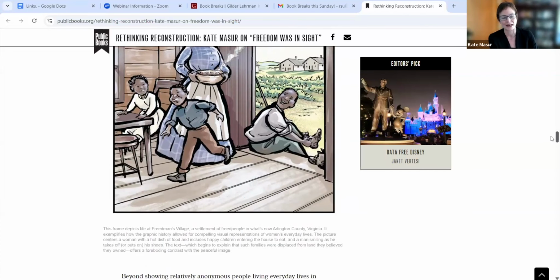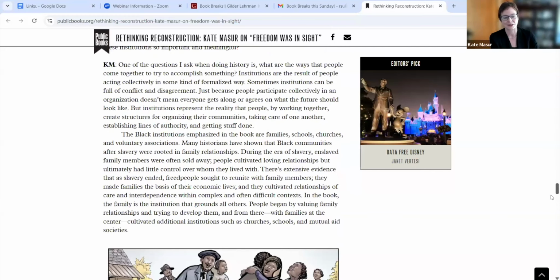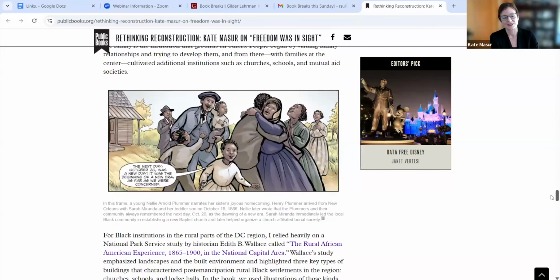And then if we scroll down to our other example, again, one more frame from Liz's artwork. This is a scene of family reunification. One of the stories of Reconstruction is how after the end of slavery, Black family members really struggled to bring families back together that had been separated, often by the domestic slave trade.